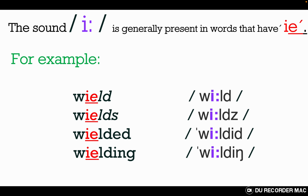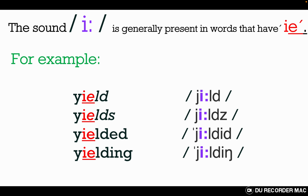Wield, wields, wielded, wielding. Let's repeat after me. Wield, wields, wielded, wielding. Let's go to the last verb. Yield, yields, yielded, yielding. Let's repeat after me. Yield, yields, yielded, yielding.